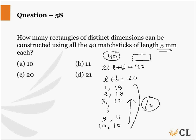Atul, which question are you talking about? 58. You are making a rectangle with matchsticks. So using matchsticks, you will make the perimeter, right? Not the area. So perimeter of the rectangle should be equal to 40, which gives you L plus B is equal to 20. There are 10 possibilities. It can be 1 and 19, 2 and 18, 3 and 17, up to 10 and 10. So 10 possible rectangles can be there of distinct dimensions. Please mind that distinct dimension does not mean that length and breadth have to be distinct, right? Right? Done.